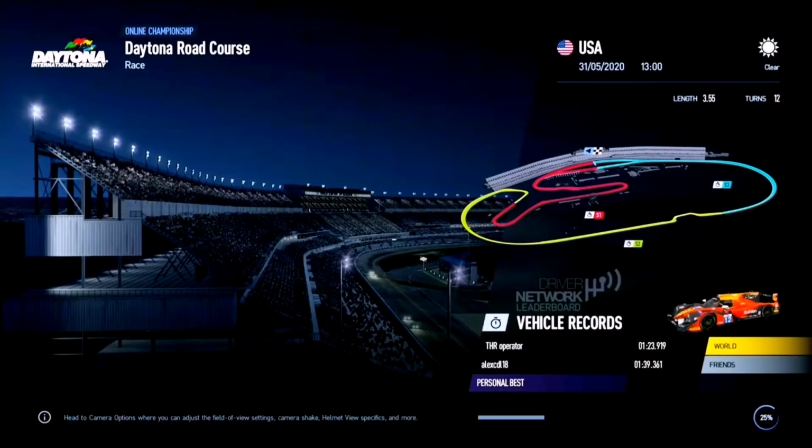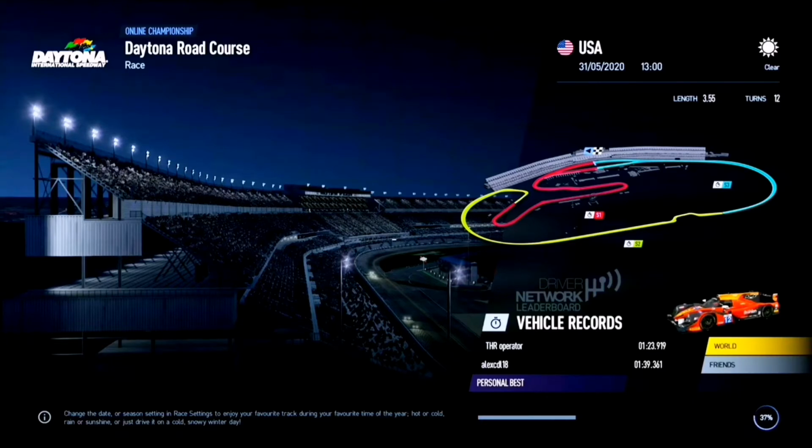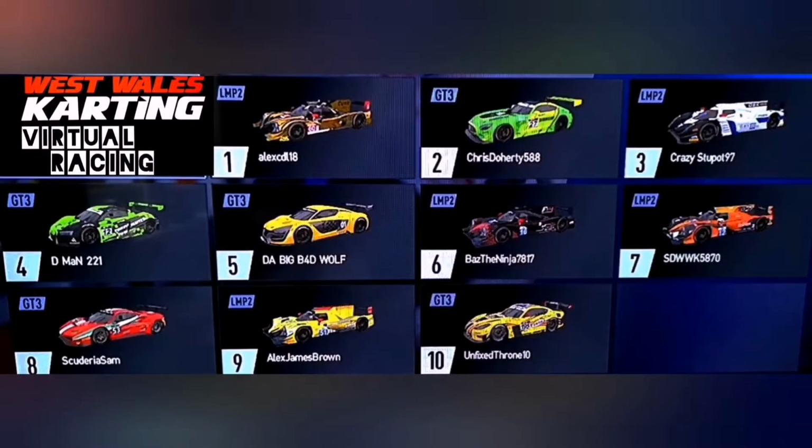So if we look at the course now, it's the Daytona road course, of course. 3.55 miles, 12 turns of furious action. Very fast circuit actually, incorporating some of the oval here as well, and a chicane at the back straight just to slow the cars down a little bit and have a little bit more overtaking opportunities.